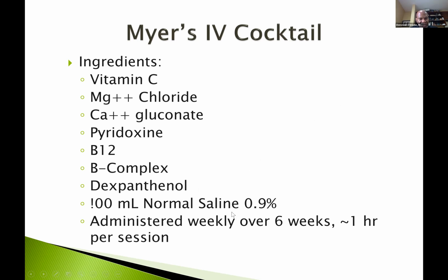And we mix it with some saline, and then we put it in an IV and administer it over an hour. So you do need some time when you come and you relax. You can't be on a clock.